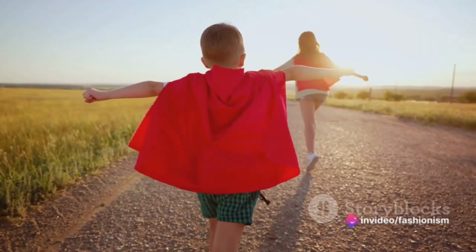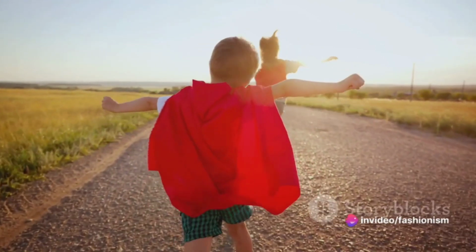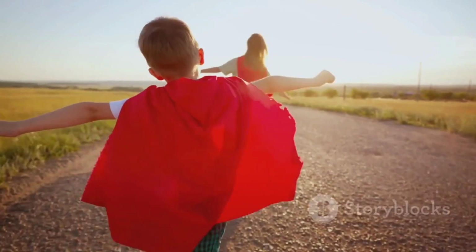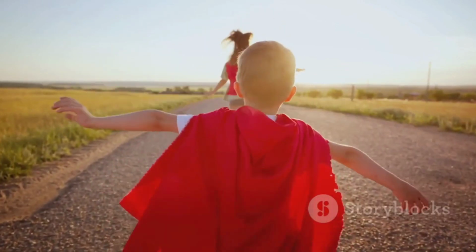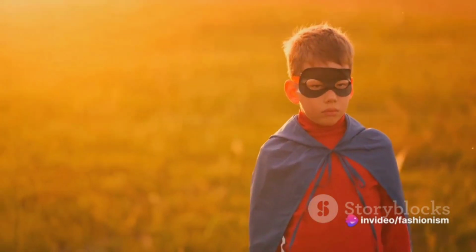In essence, children's fashion is about letting their individuality shine. It's about embracing their interests, their favorite colors, and their unique personalities. Whether they are in love with superheroes or obsessed with animals, let their wardrobe reflect their little world.